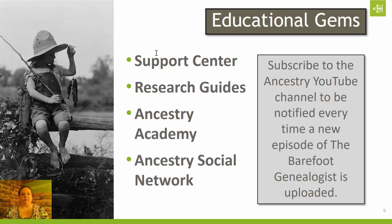Great resource there. We also have free research guides. In that support center, if you just type in research guide, you'll find we have, over the course of several years, several of the genealogists here at Ancestry, including myself, created these free downloadable PDF research guides to help you. We've got one for every state. We've got different ethnic groups covered. So if you're doing African American research or Native American research, or if you're doing Quaker research or Catholic research, or all these different groups that we could think of, we tried to create research guides to help you understand some of the nuances of the research for that particular group of people or those particular ancestors. So be sure to check those out.